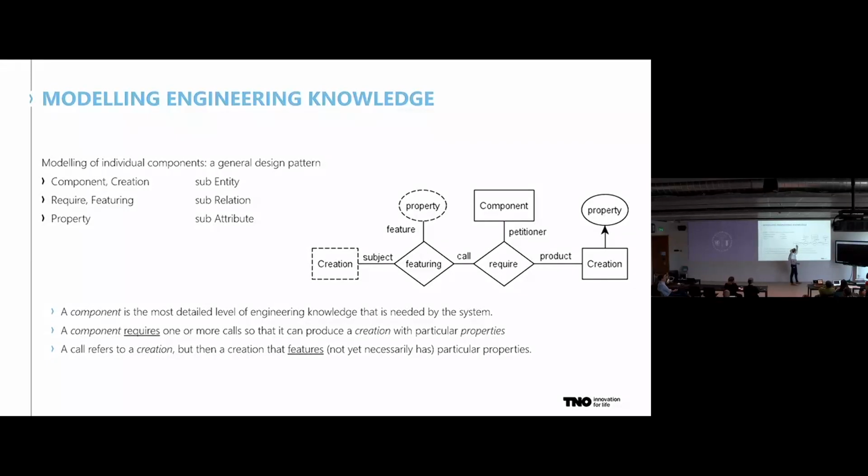And that creation should feature particular properties. It not necessarily has to have those properties, because you might have some kind of a selection. I need an accuracy in between 0.1 and 0.2, for example. So that's how we circumvent the has property. I'll give some examples for that later on. But this is our main model.